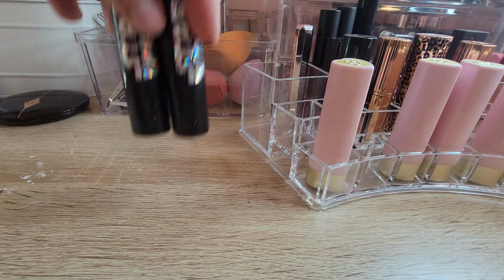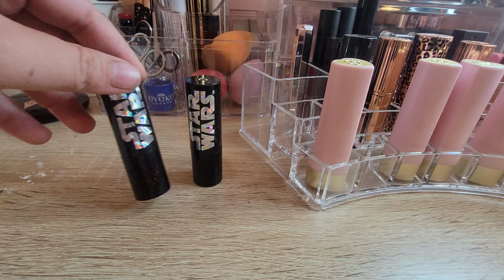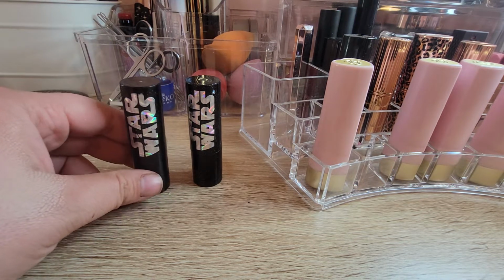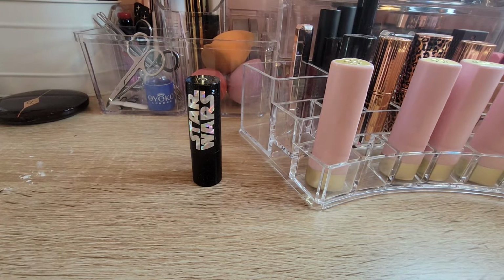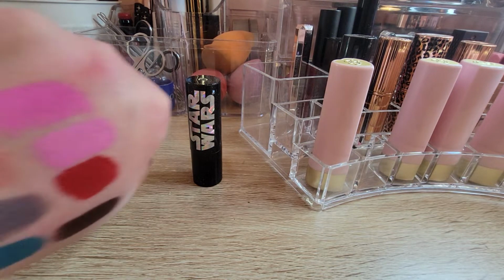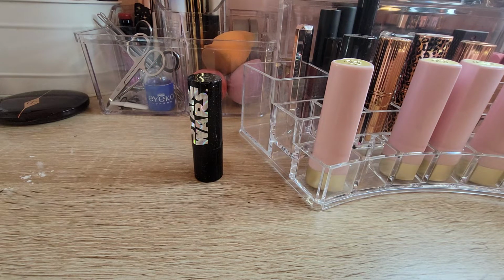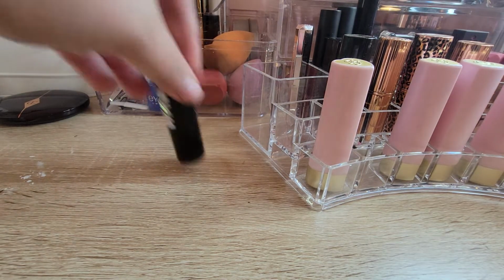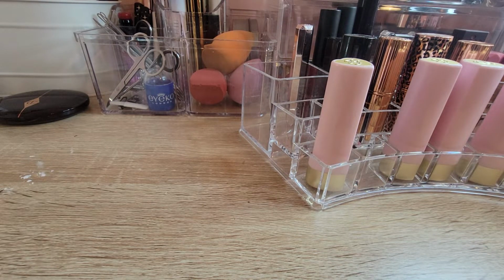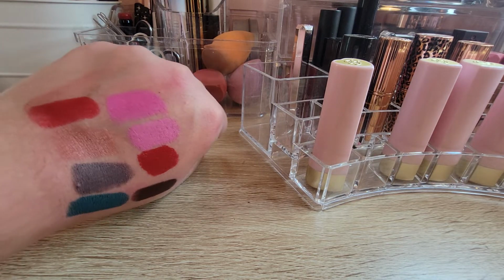And then I have two ColourPop from the Star Wars collection, the same one that I got those other two lip glosses from. There was a third one, but it was that dark color, and I'm not really going to wear that, so I just kept these two. This one is Dark Lord. I am keeping both of these. It's this really light color, the lightest, more nude color lipstick that I have. And then I have Surrender, which is the red. And that's very pretty, so we are also keeping that one.